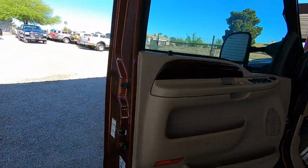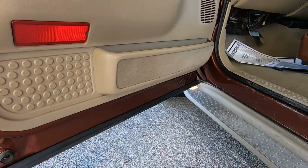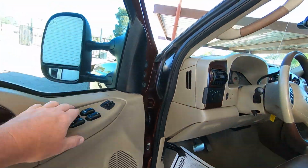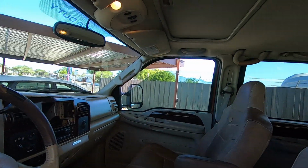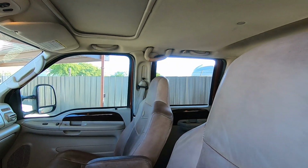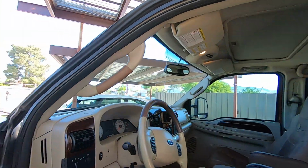There's your door bin here. It's always something. Now we got a bird. Those are babies too.